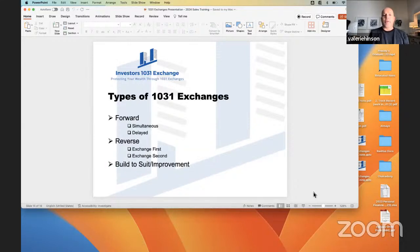So there's three types of exchanges. The main one that everybody uses and understands is the forward exchange. That means I'm going to sell a property, and I'm going to have 180 days to buy another property. There's two different types, the delayed and simultaneous.